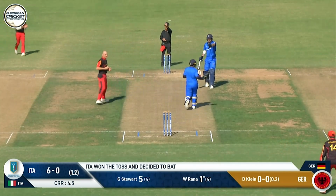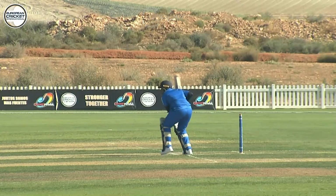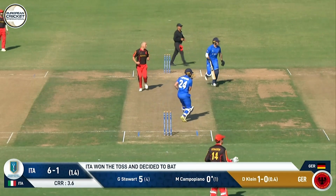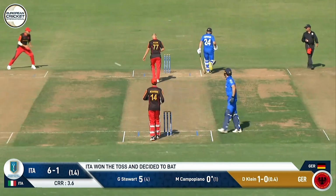Oh, this is off the pad, and he's got him. And there's no surprise. There wasn't really any hesitation from the umpire. He has to go for just one, and Klein gets his first wicket of this game. It could be an interesting aspect as he's a little bit late on this one, but it just gets through. It will be a single.